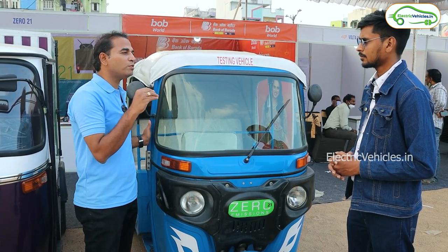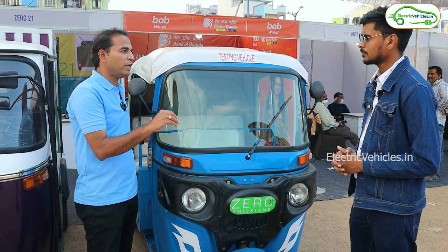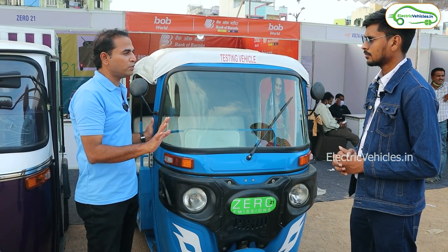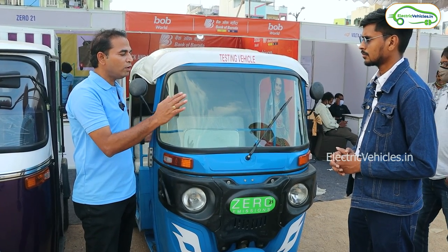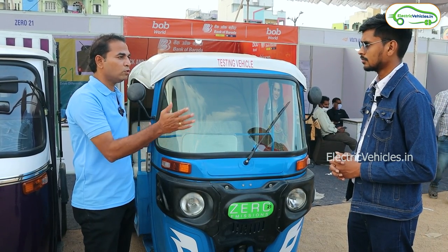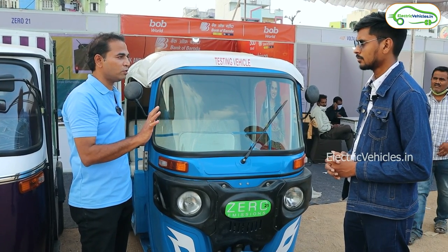So what we are giving is an excellent finance option. He just has to come with his old vehicle and pay us 10,000 rupees as a down payment. Then we will convert it, and we will give back the old engine to him, so that he can sell it and then pay 5,000-6,000 rupees.